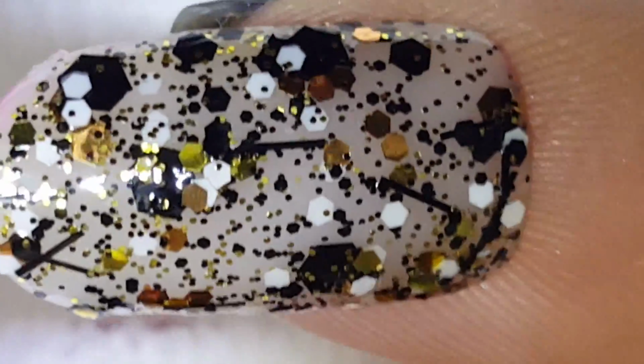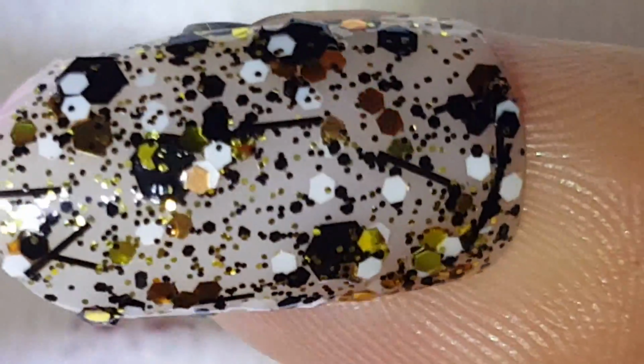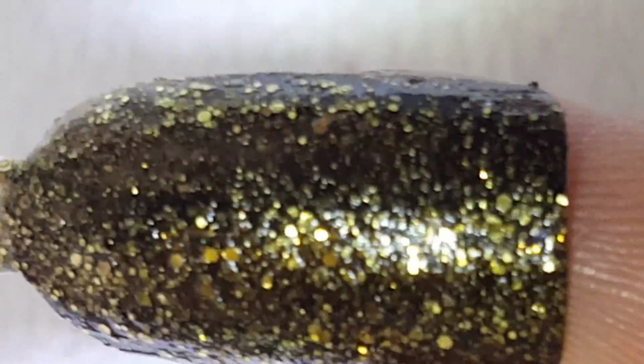Here is Boogie Down. All those pretty glitters in there for Halloween. Doesn't necessarily have to be Halloween. And lastly is Bat My Eyes. And that one again, you're going to want a good top coat.